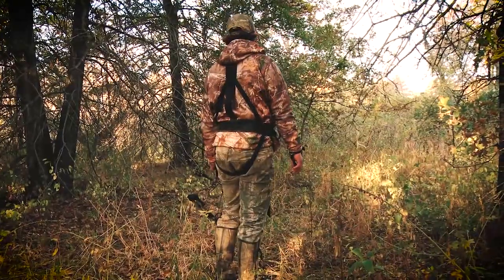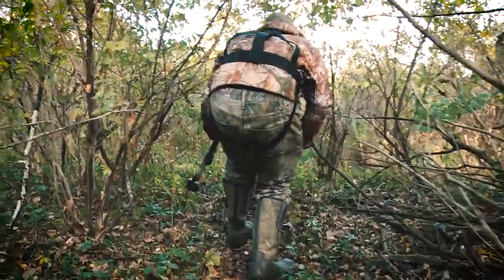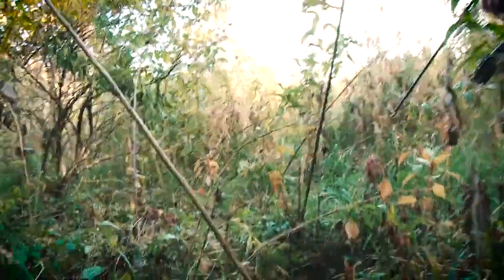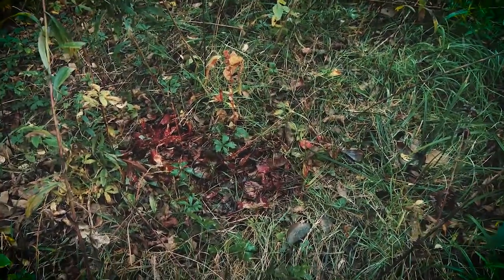Sure would like to see that arrow sticking up. A lot of blood here. Yeah, I'm gonna stand up and be ready to draw. Yeah. Sure that's not bad. Dude.